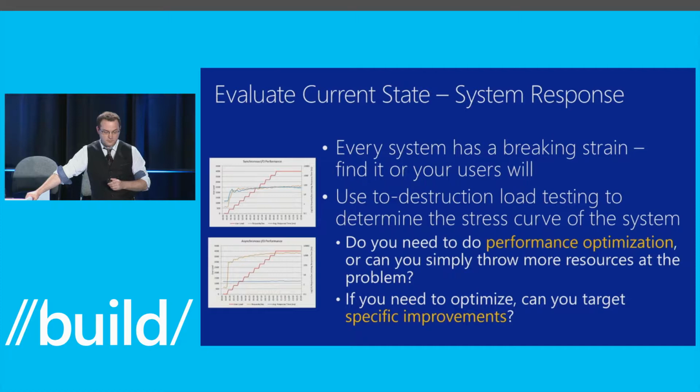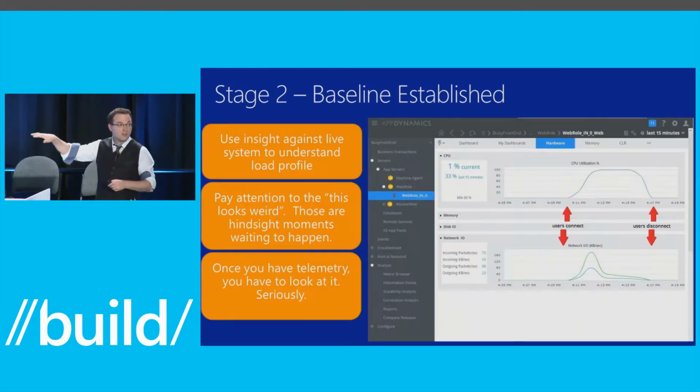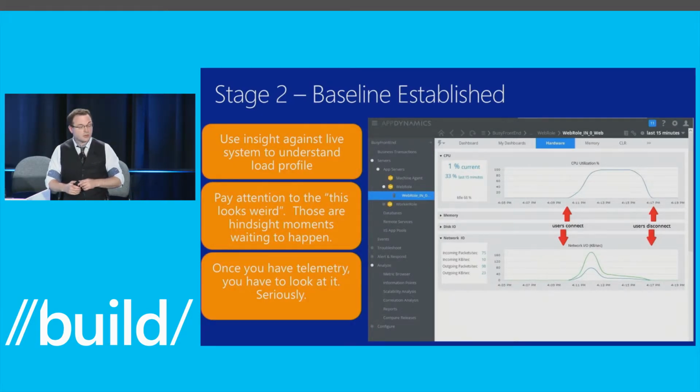All right. Clicky thing, work, there we go. So this is an App Dynamics screenshot. This is actually from the PnP Performance Optimization project. Again, we want to use insight against a live system to understand the load profile. And if you see weirdness, almost every time I've talked to a customer and they've had a live site event, they go, yeah, actually, we saw this like a month ago. We just didn't know that that little hiccup, that weird piece of data, meant something was terribly wrong.